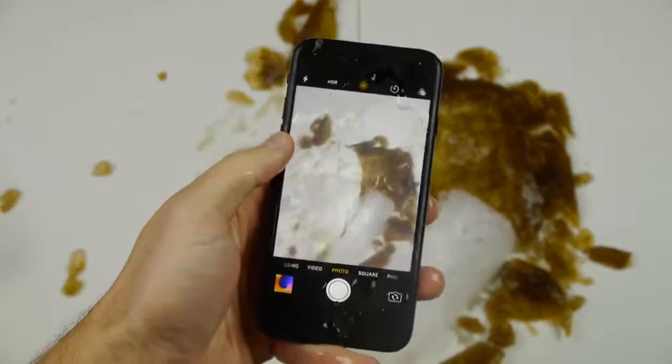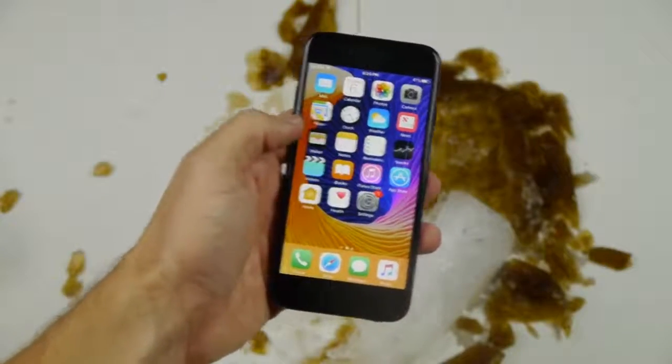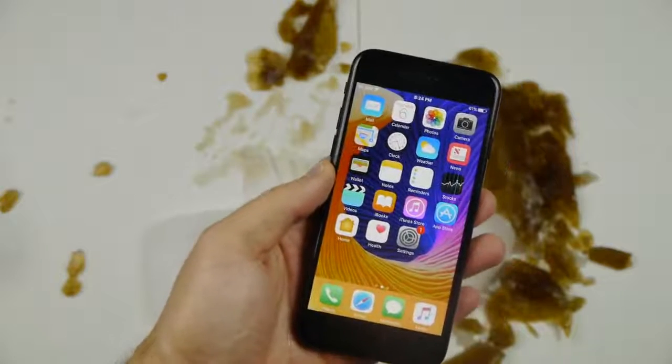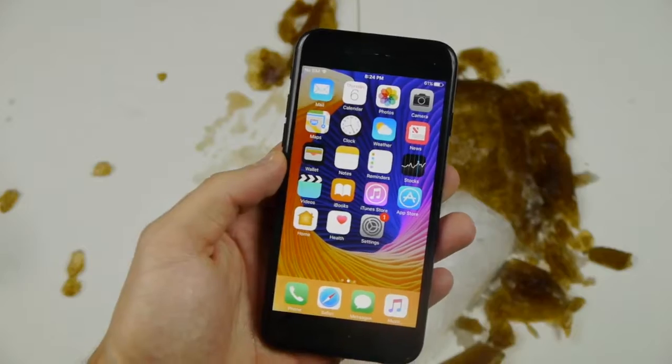So right now it is a little blurry. Let's go ahead and clean off the phone, and clean off this guy as well. Make sure to see if it's fully working. And just like that, everything is good with the Sprite iPhone. The only thing I could say is Sprite does kill your battery a little bit more. So that's it. Let's move on to the Fanta.